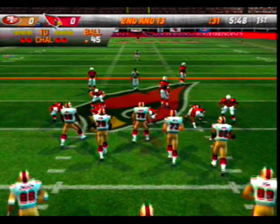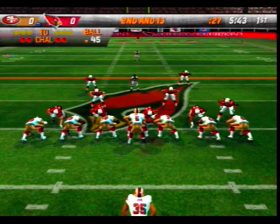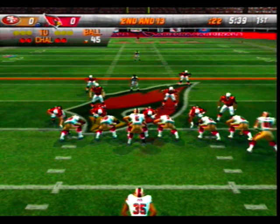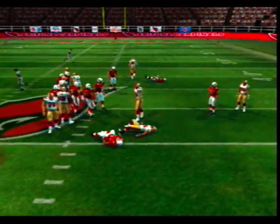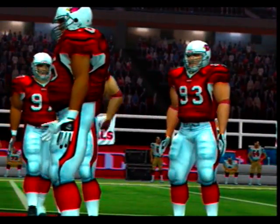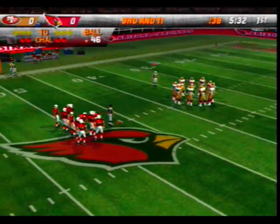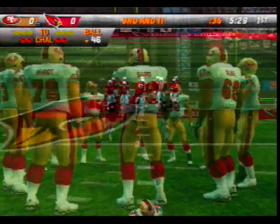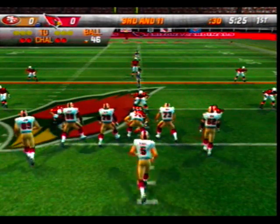Ball on the 45-yard line. The Cardinals line up in a 4-3. A little misdirection. This one will be spotted at the 46. Number 35. Very little help up front. Maybe a yard or two on the play. And they'll face a long third down here. 46-yard line.